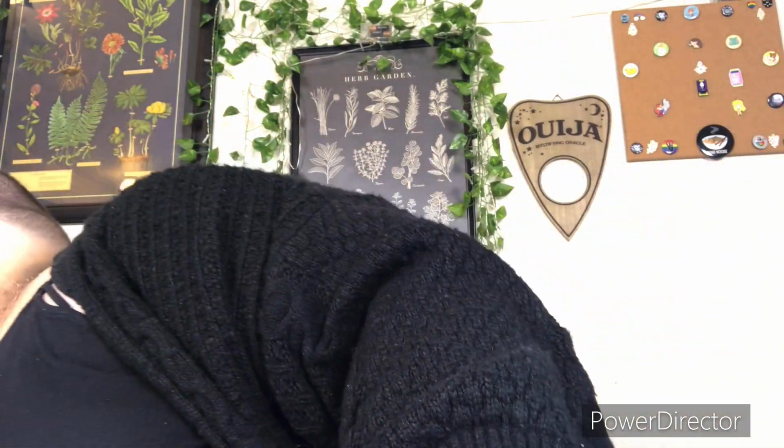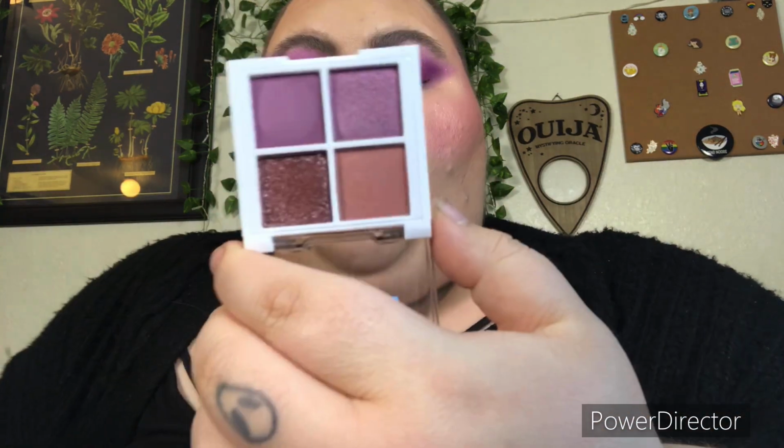We have palettes to bring in. You guys have seen me haul all of these, and they have been inventoried. I also found a couple more palettes just going through my collection that have never been touched and need to be used. So, we have the Lottie London Quad. This is the Mauves. Just got this, brand new, needs to be used.